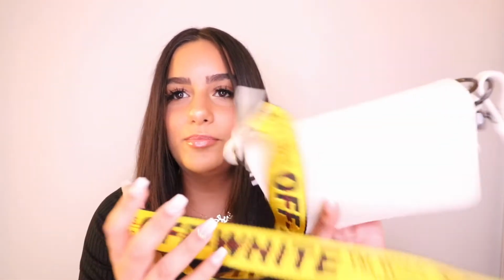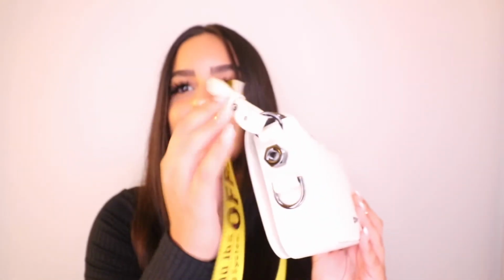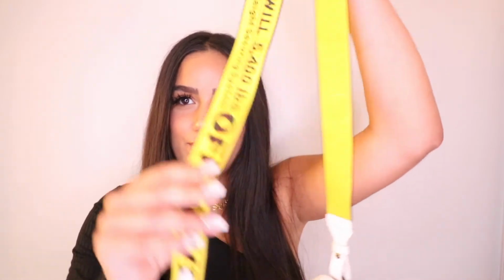It is the off-white bag that a lot of people have. It is white and plain. It doesn't have the stripes here or anything. It's really plain. It does have off-white here, has off-white here, and it has some bolts on the side, and it has the typical off-white strap that I really, really like. You can wear this like this, or you can wear it on your shoulder, and it just looks really cute. It's just a really nice bag, and I've been wanting it for a really long time.